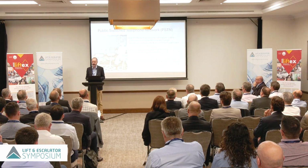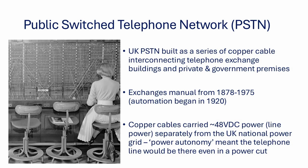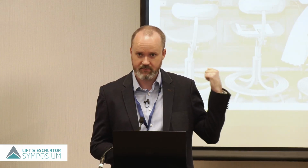It began entirely manually. You see a picture here of a manual exchange with the operator physically making connections for calls being placed. That meant a trapped passenger would pick up a phone and, to begin with, would probably speak to one of these people and ask to be connected to, whom we're not sure.